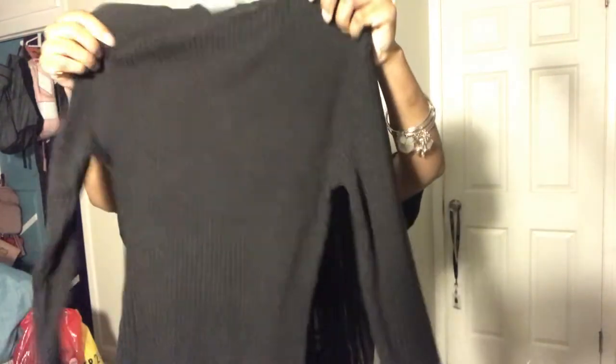Oh, extra small, I'm sorry, but yeah, it's like ribbed, I guess. But yeah, and it's see-through, so make sure y'all wear something. Y'all buy this, make sure y'all wear something that's black. So then y'all gonna turn that little dress and cut it, and then make it a top.